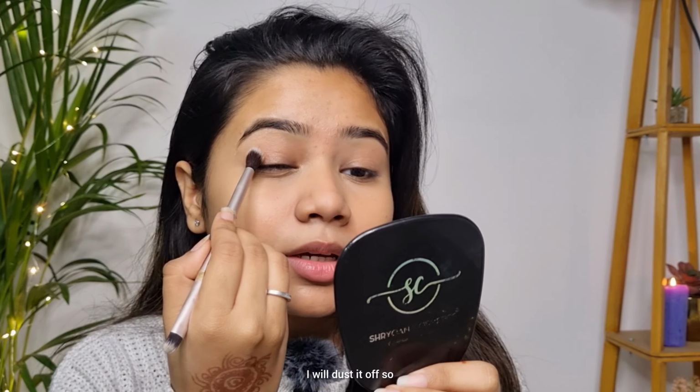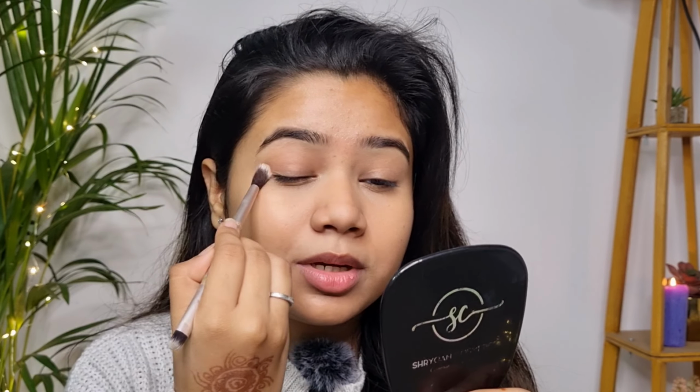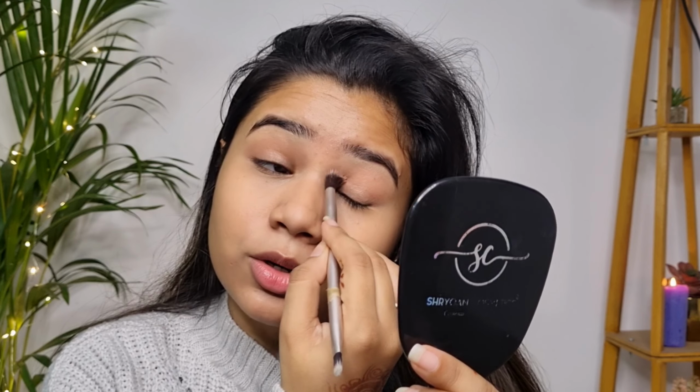Isko achche se dust off karungi so that our base par kuch bhi na gire. And I am gently going to blend it on my crease. Maine abhi koi bhi concealer ya eye base nahi lagaya hai, to isliye colors utne achche se nikal karke nahi aayenge. But agar aap concealer lagaoge and achche se eyeshadows ko pack karoge, to definitely color bahut hi sundar aayega.